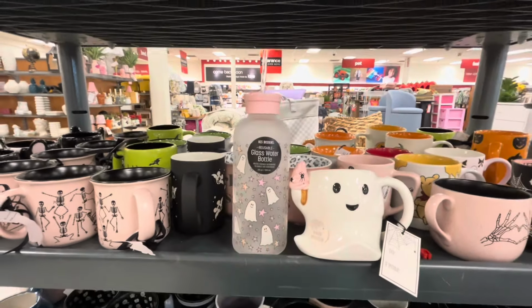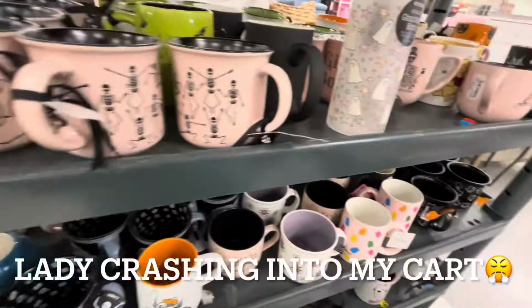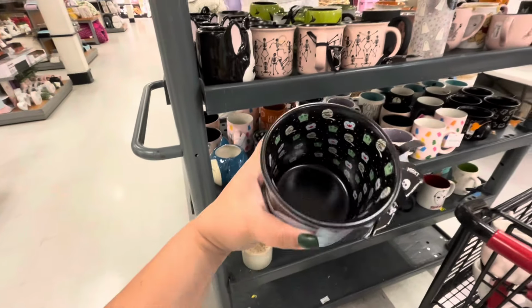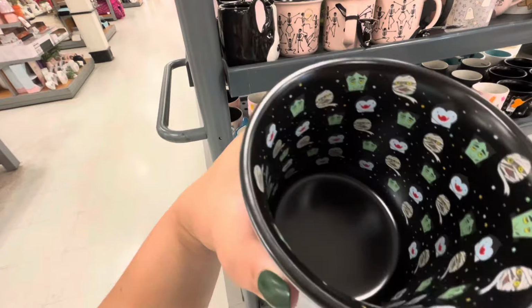$12.99. The ghosties. Alright, let me put that in the cart because I think it's only one. Let's see. They have Dracula here. Look, $4.99. He has all the characters in there.